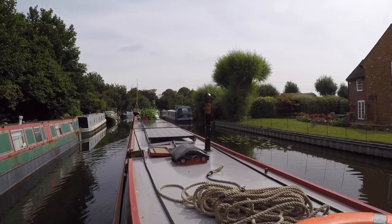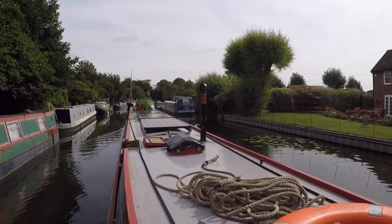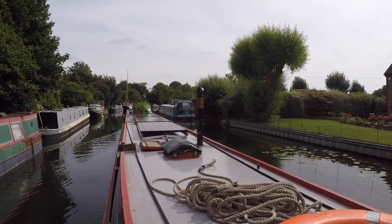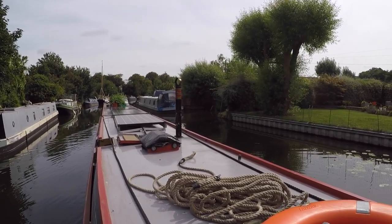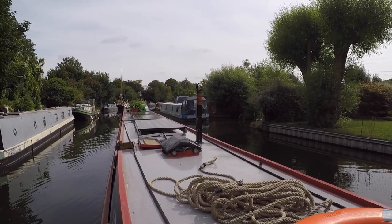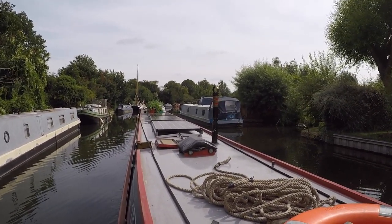We weren't level at all when we were moored up. That was visitor moorings, yeah, visitor moorings at Rickmansworth. And we managed to move up one, thinking we'd cure it, but it didn't actually. So that's one of the reasons why we're moving on, is that we just were not level.